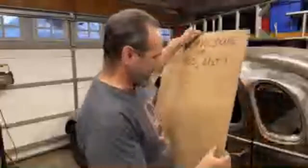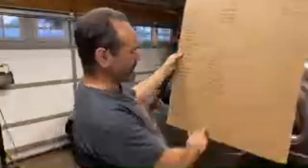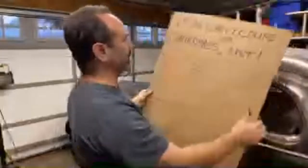Tell you what, I need to find a space to put this. This is going to take up a lot of real estate in the garage. I might put it on the ceiling. It's about the only space left. So loads of room to add more stuff.